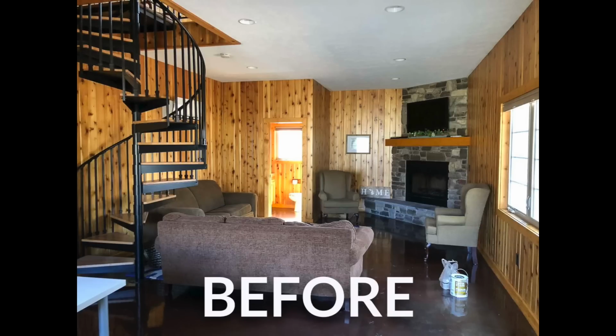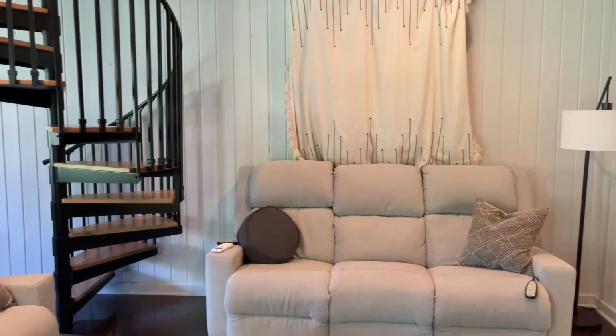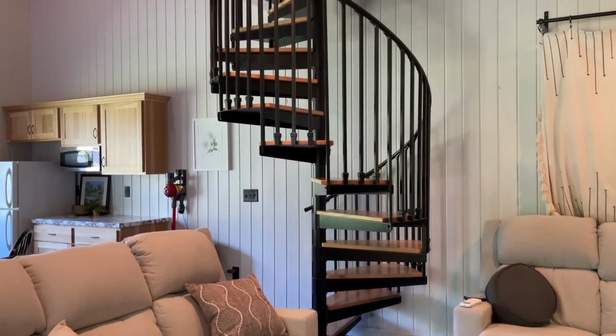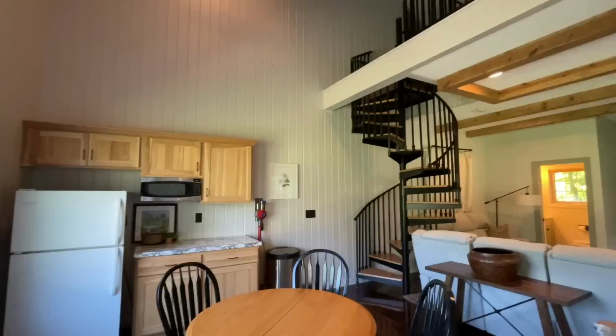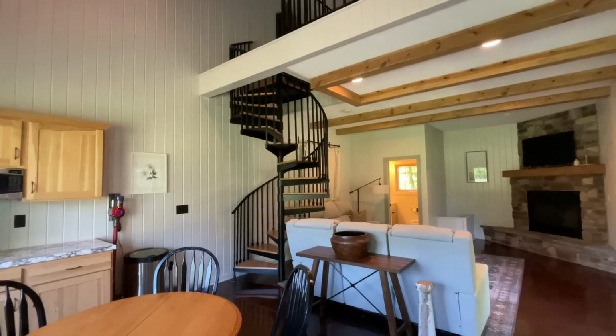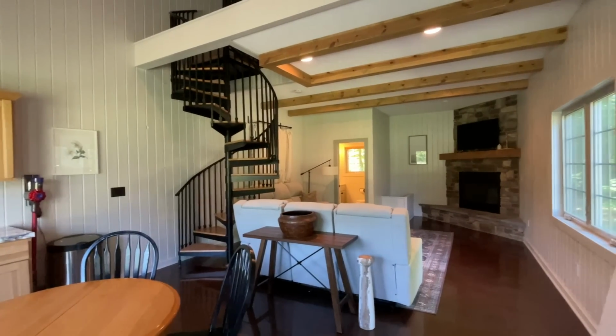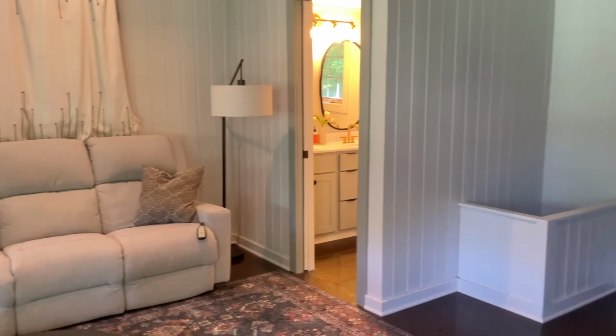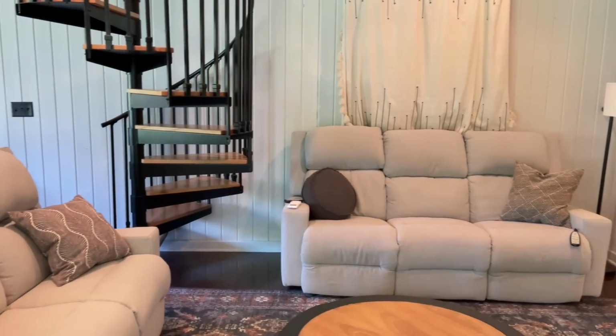Now let's head to the guest house. Before, it was very dark and dated, but had awesome character like this beautiful spiral staircase, as well as a stone wood-burning fireplace. So we updated the wood to brighten up the space and not have it be quite so dungeony, and the rest of it is just decor.